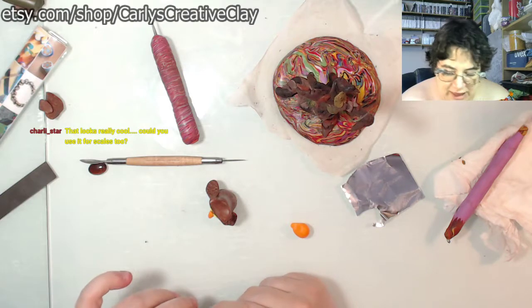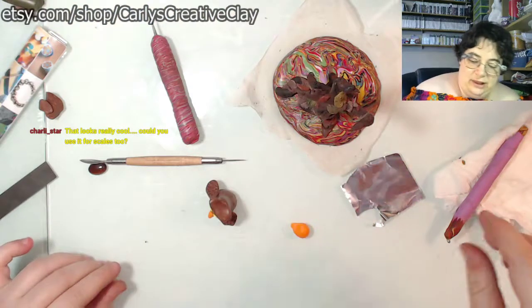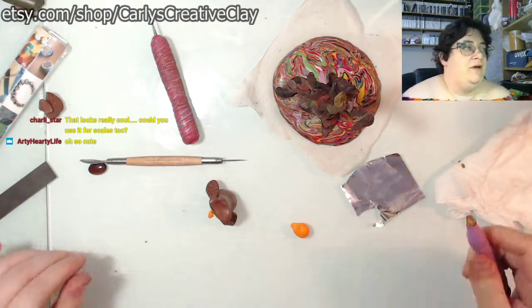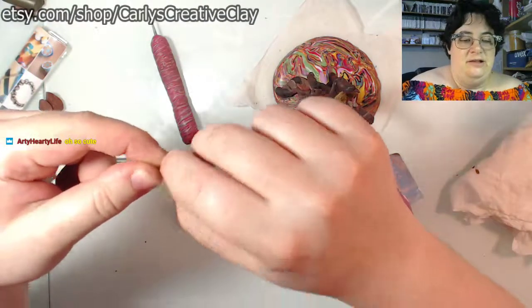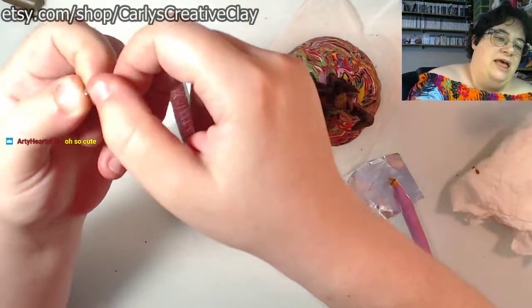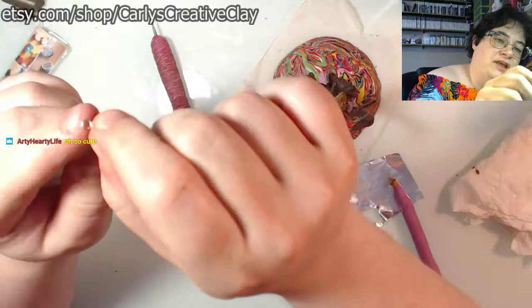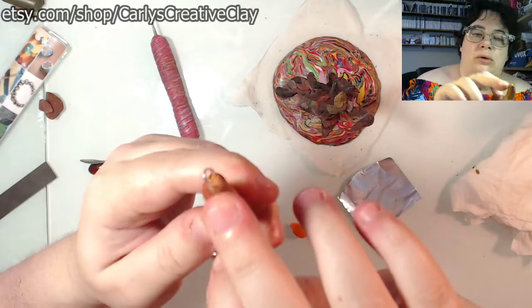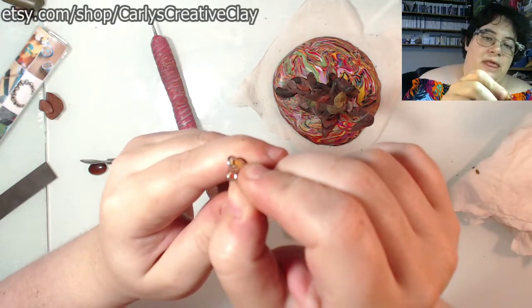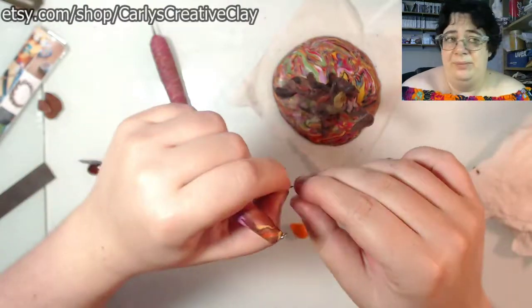Could you use it for scales too? Yep, I use it for mermaid scales, for dragon scales. It's a really useful tool to make yourself. And literally, you're looking at eyelets like this, and what I've done is I held one end, that top bit, with some pliers, and then I got that bit and just bent it slightly back on itself so the eye head is at that sort of diagonal. Yeah, so it's like that. And then build the clay up, push it in really tight, and then bake it.